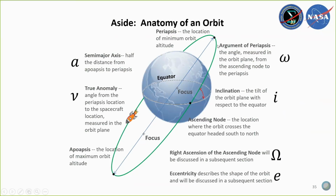The first one I'm going to talk about is the semi-major axis, which is the halfway distance from the high point of the orbit, called apoapsis, which is the maximum altitude of the orbit, and the minimum altitude of the orbit, which is called periapsis. If you draw a line between them and take half that length, that's referred to as the semi-major axis, and that's denoted by the lowercase letter a.